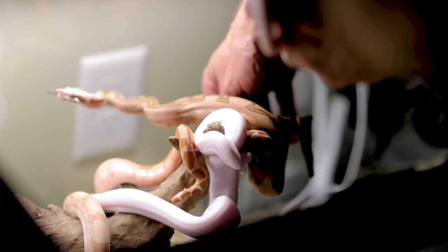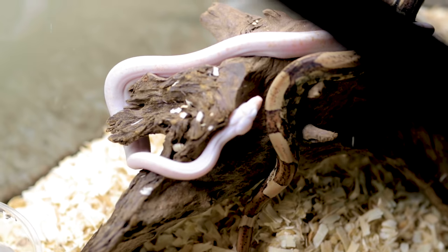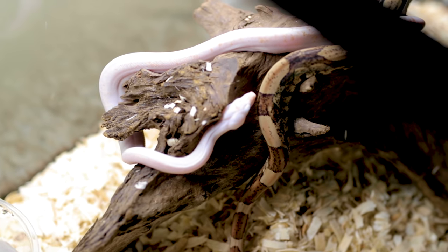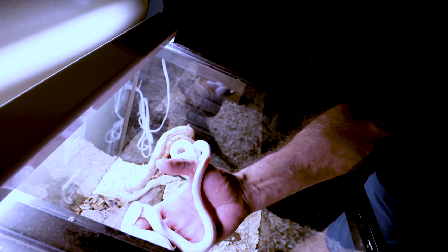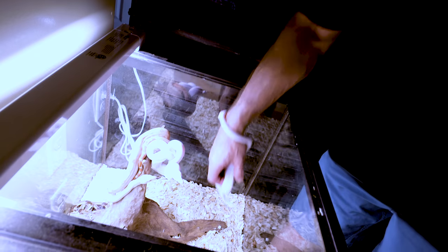Let's start with this. This is a cool little display tank. What do we have going on in here? This is actually a leucistic. Cassie, my daughter over here, she's earned this because she works for me. That was her favorite snake, and she's named it what, Cassidy? Rosie. So we've got a few others in here. And this one's intelligent, following me around.